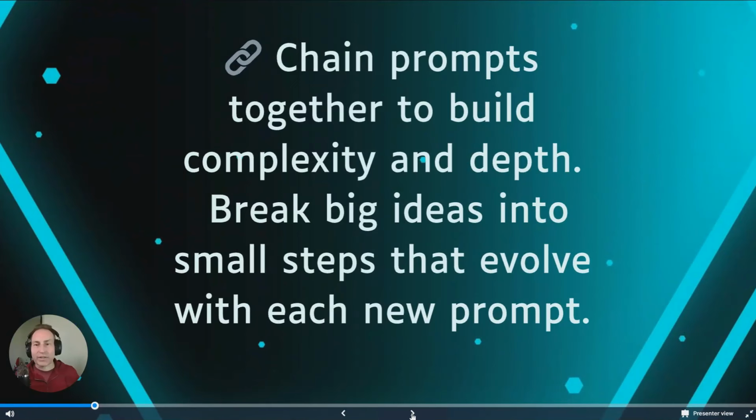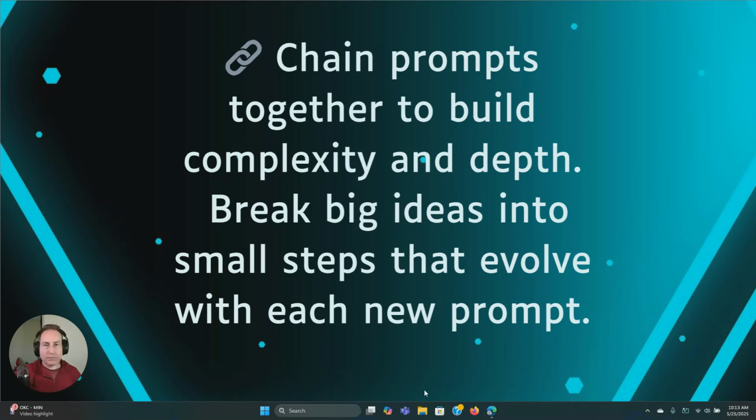First of all, chain prompts together to build complexity and depth. So you're breaking big ideas out into small steps that evolve with each new prompt. All we're doing here is breaking the prompt out into smaller portions. For instance, if you were going to a company retreat and looking for ideas for event themes, you could start your prompt with, give me 10 event themes for my company retreat. Then the next prompt would be something like, which one would resonate best with my business?